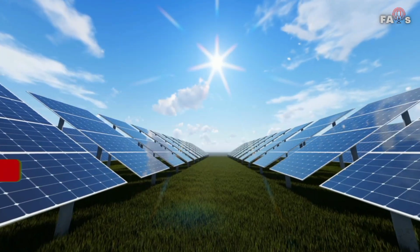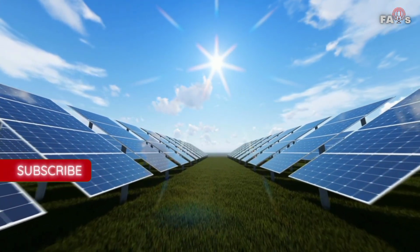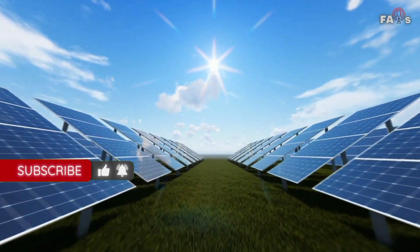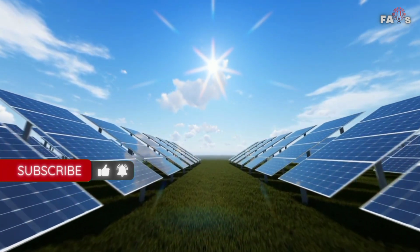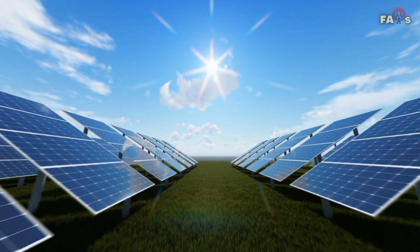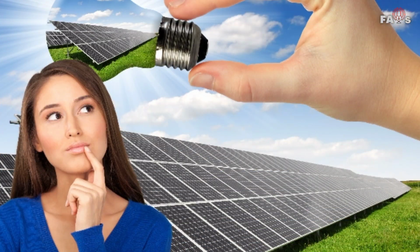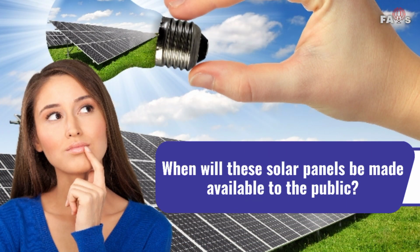The thermoelectric generator also functions during the day. It simply operates in reverse, generating electricity when the solar panel heats up in the sun. This power boosts the amount of energy produced by the solar panel. Are you wondering when these solar panels will be made available to the public?